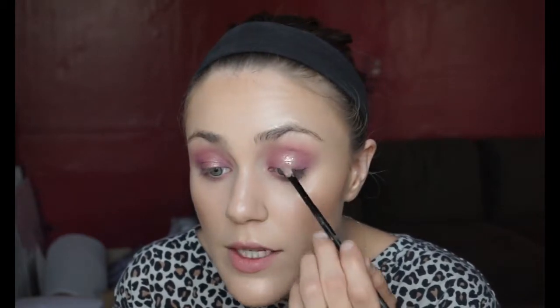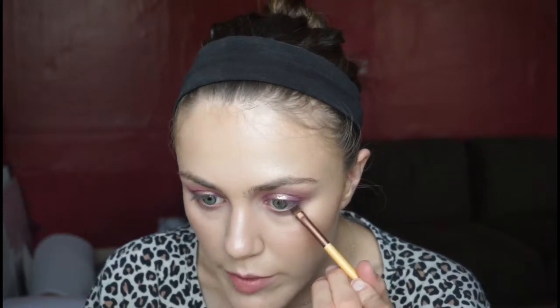Buffing out the edges one last time and then deepening up those center colors one more time as well. Okay, I have just a little bit of glitter on my face because I've been layering that up like a mad woman. I do feel like you can see it a little bit right there, the glitter. But I'll go over it with some powder and hopefully that will help. I'm just gonna take a flat definer brush and go into that purple and smudge this from inner to outer corner on the lower lash line.